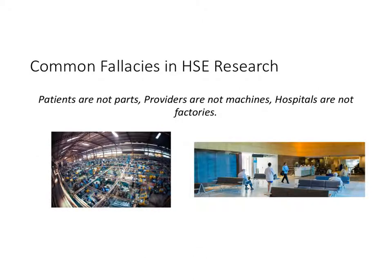So even more than that, it could be summed up that the common fallacy is that patients are not parts, providers are not machines, and hospitals are not factories. We often work in this world right here, where you're working in a factory, you have some sort of sub-assemblies, assemblies, parts flowing in, flowing out, storehouses, warehouses, very regular, like clockwork. You can manipulate it, move it, whatever.